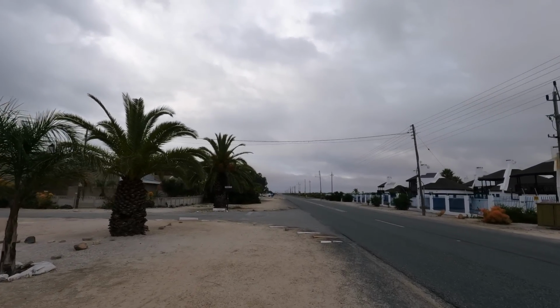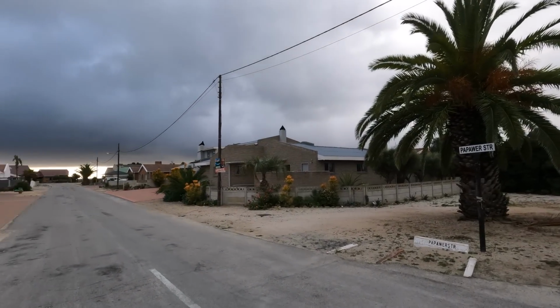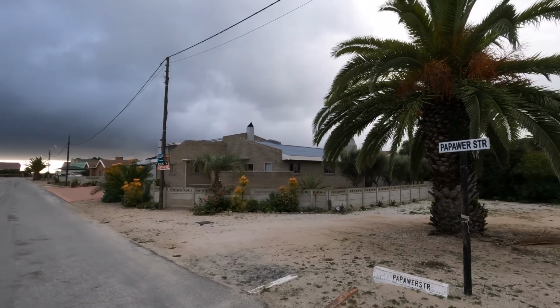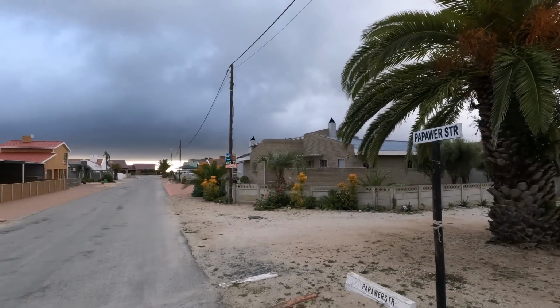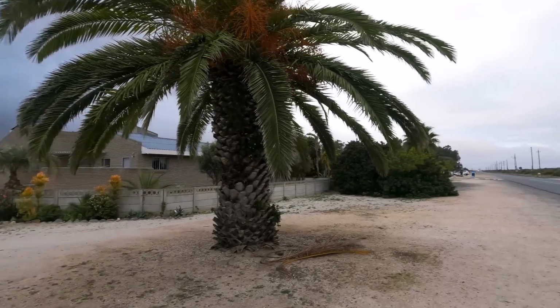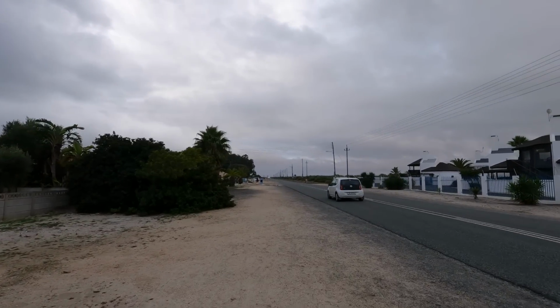Right, and here's Papaver Street. I believe that this was the site, or around here was the bathhouses, the badhuisies, which the Smiths put up for those farmers to come here and enjoy a holiday or some time out in Dwarskersbos.